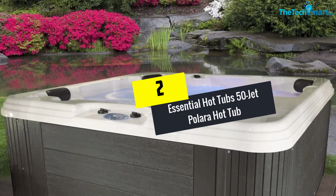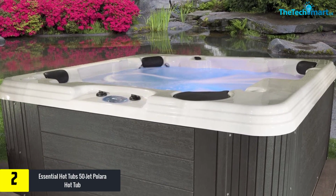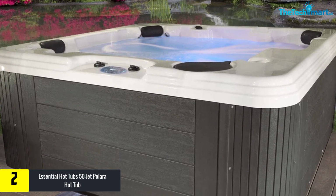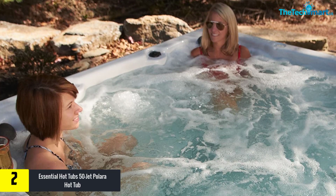At number 2, we have the Essential Hot Tubs 50 Jet Polara Hot Tub. This product is designed to comfortably seat 6 people, and all seats are designed to provide a very relaxing captain's chair experience. You will enjoy the natural water passive therapy effect of being in a hot tub, as well as a very invigorating massaging experience.